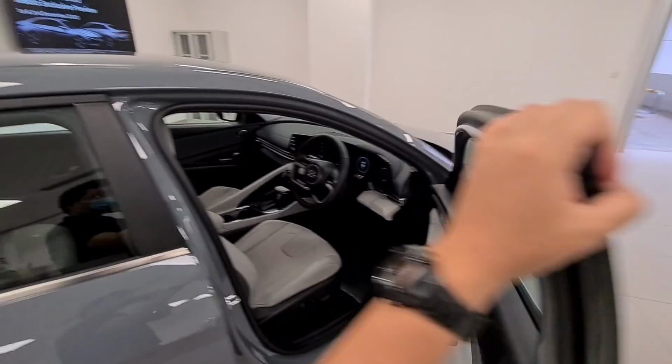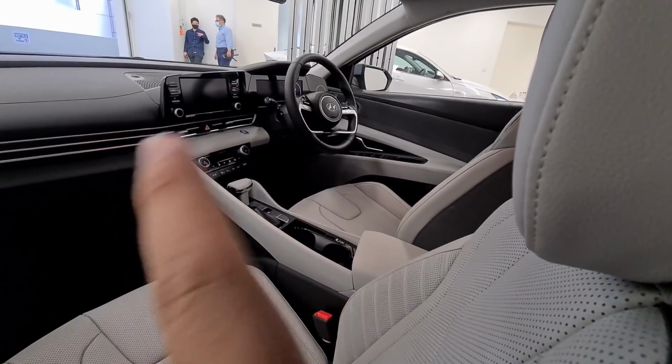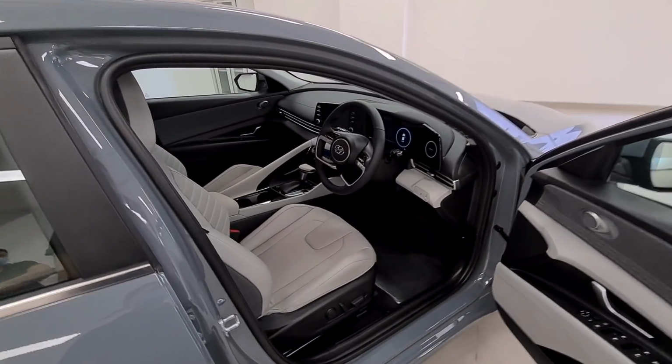Okay, let me just close the door. The impression that you look at from here is supposed to create a zone that marks off the driver's space. So we come back here. Okay, this is the cabin trim.